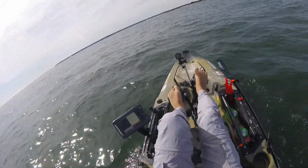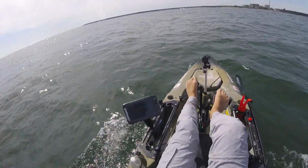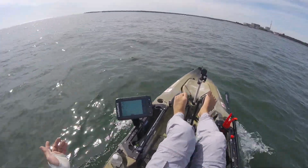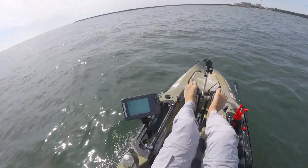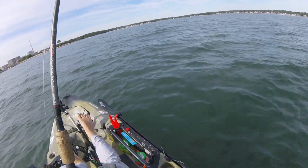Cruising, I'm just cruising along. I got an SP Minnow out. I'm comfortably doing almost 3, 2.8, 2.7. And it's comfortable. First fish of the day, and it's probably going to be a porgy or a sea robin.